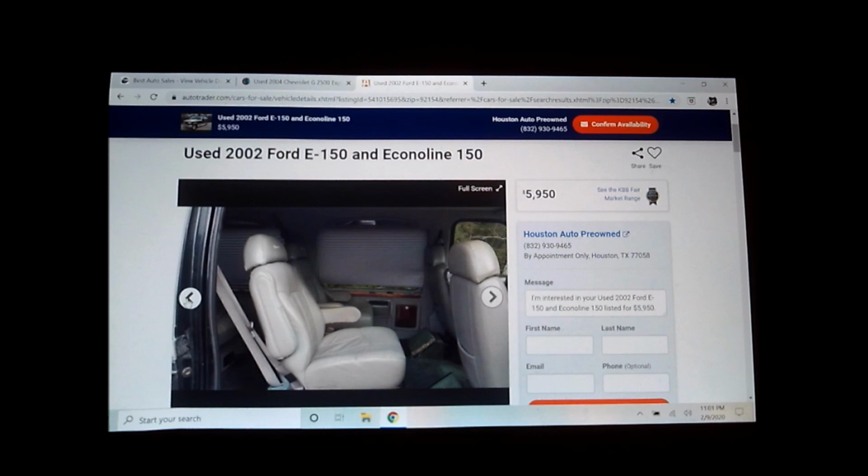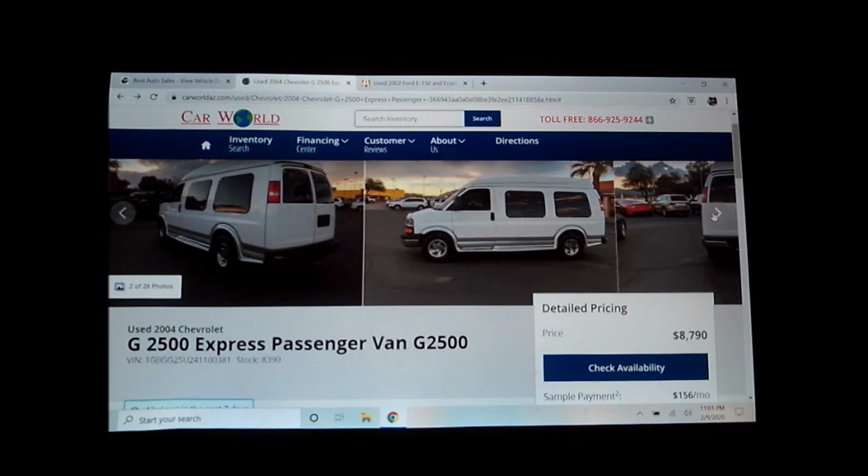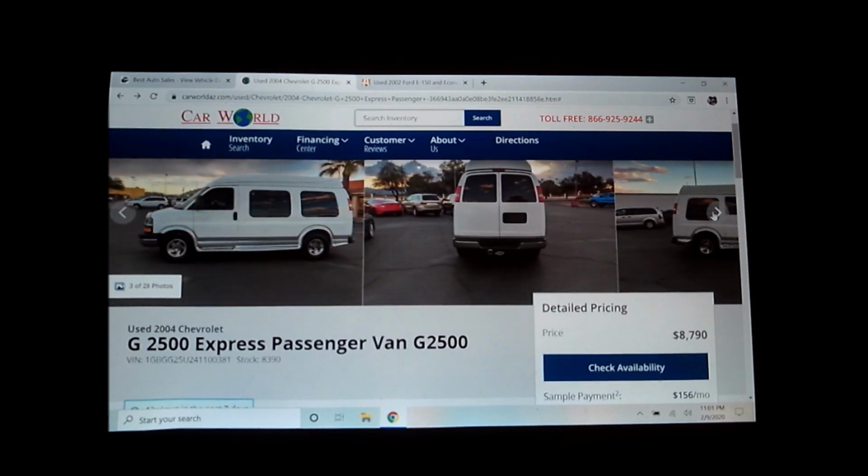I thought my heart was set on the Fords, but I'm really considering a GM now because this is a 2500. It's the 6.0. The 6.0 is 300 horsepower and 380 foot-pounds of torque. So same horsepower as the Ford V10, but shy on the torque by, I think, 60 foot-pounds. So the V10 Ford out-torques this motor, but look at this one. This is even nicer than that 4.6 Econoline.